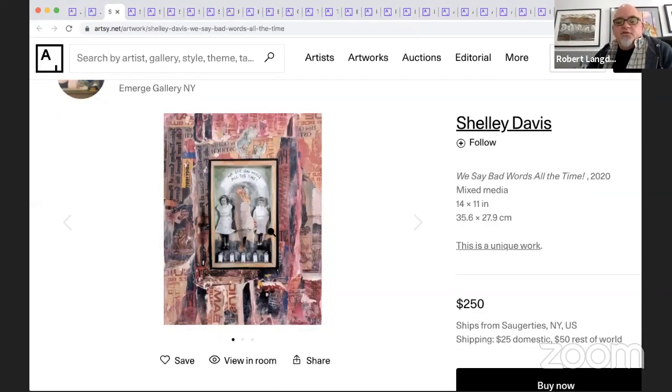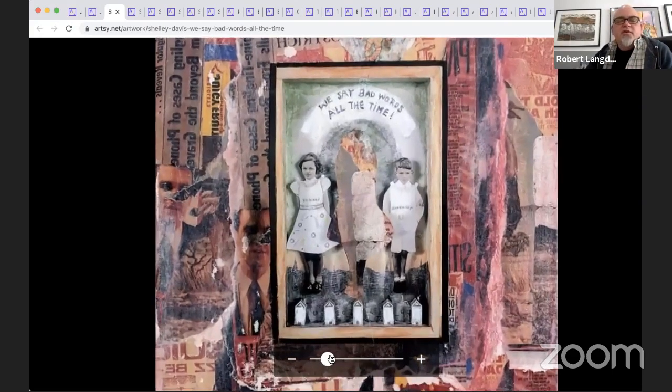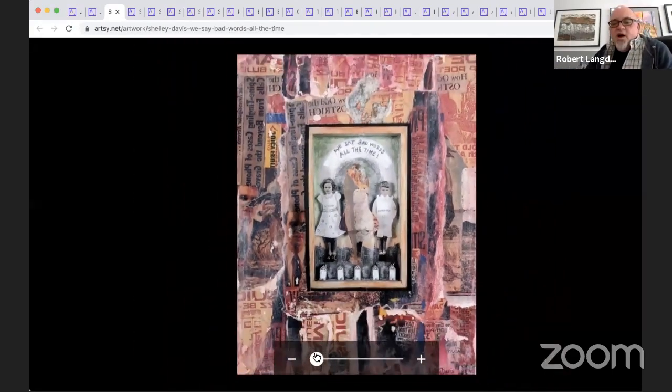All right, we have a few pieces by Shelley Davis. This is called We Say Bad Words All of the Time. And knowing Shelley's work, Shelley does a lot of collage. She lives here in Malden. I'm sure there's lots to look through in the collage here. Lots of little hidden gems, perhaps maybe some bad words here and there, Shelley.